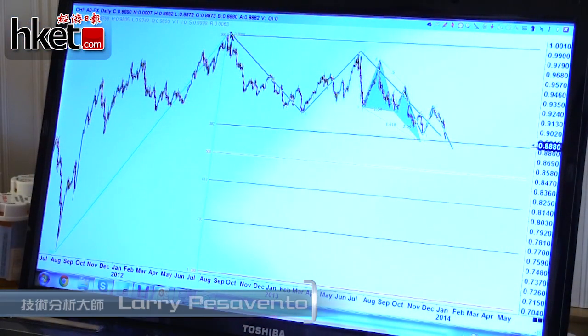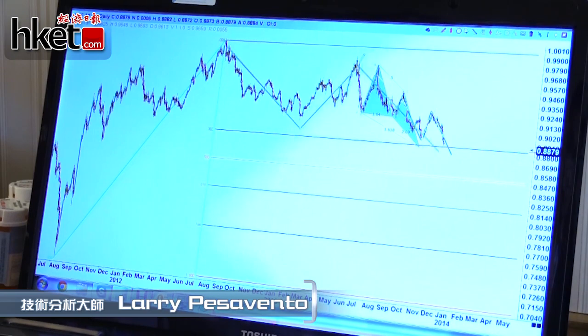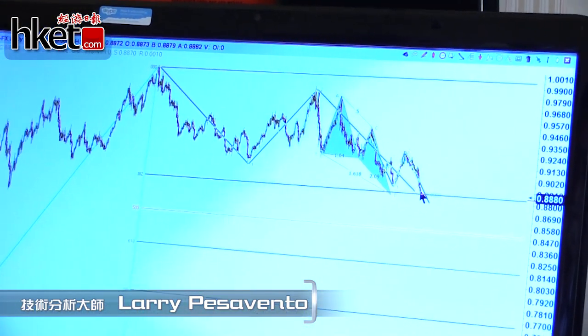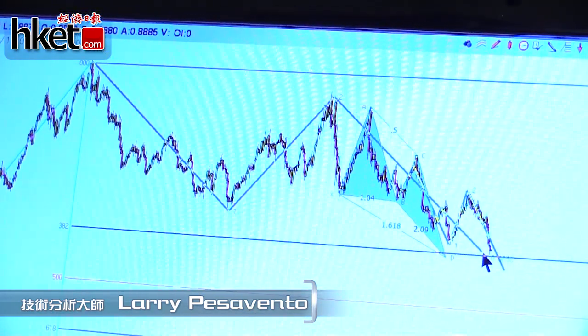You can see the A, B, C, D leg. This is your A, and this is your B, and this is your C, and this is your D. And you see it's coming in. You see how it's coming into this level right here. See where the A, B, C, D leg comes in right at this level.